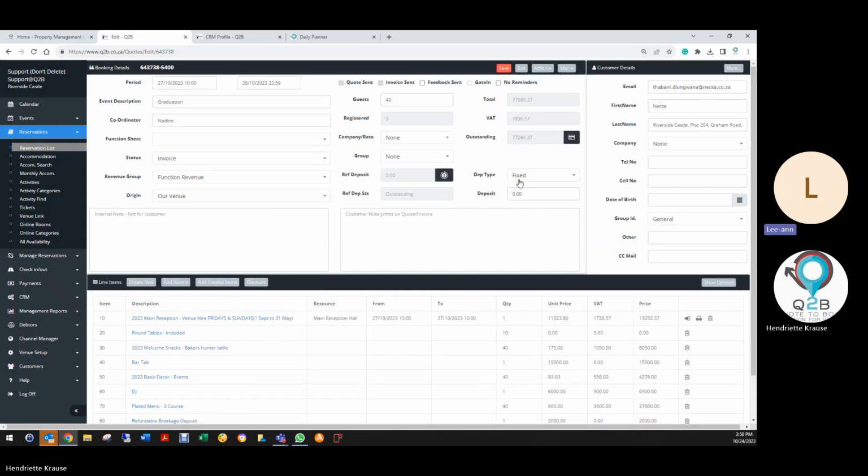Yeah, and I can show my viewings from this time. Yeah, it's an invoice, but there's no payment on this, right? It's a graduation for this weekend. But it's an invoice status, but there's no payment. Oh. So maybe Nadine, I don't know if it's still happening. Maybe it was a quote and she put it into an invoice status. But you can see the total. Have they made any payment, like a deposit?